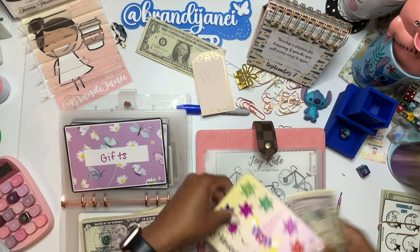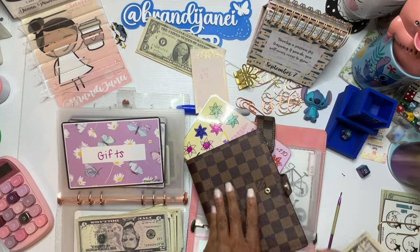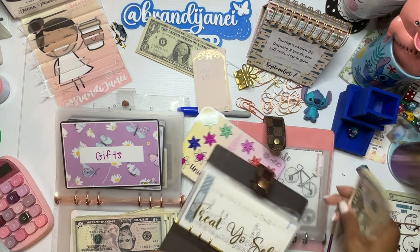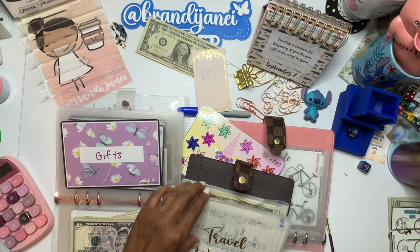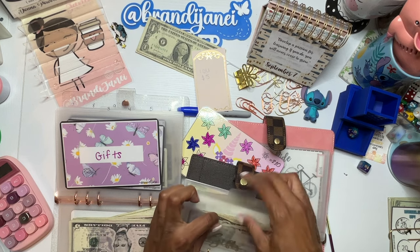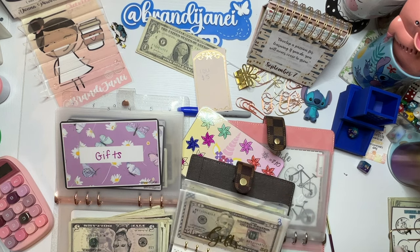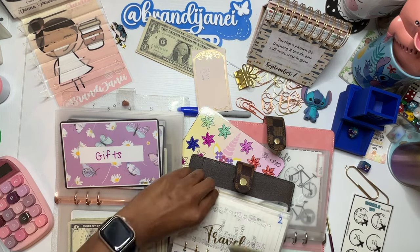Okay, I can't do this because I'm going to get confused later. Okay, hold on guys. All right, so this goes in. This goes in gifts. That's awesome. This one goes in travel.